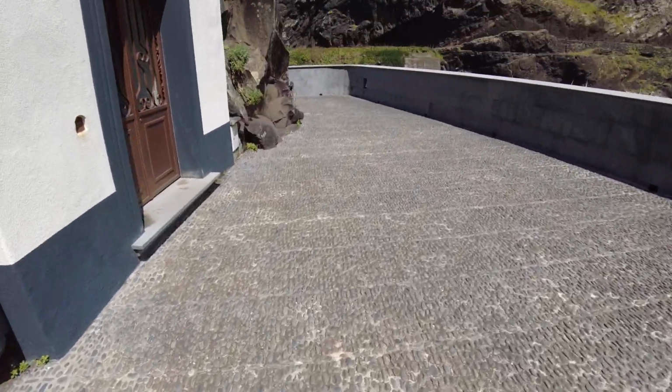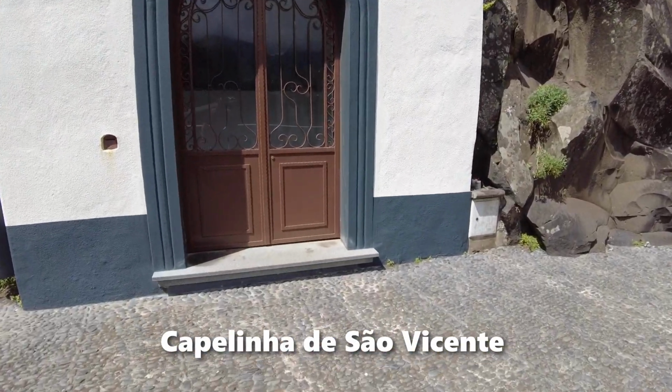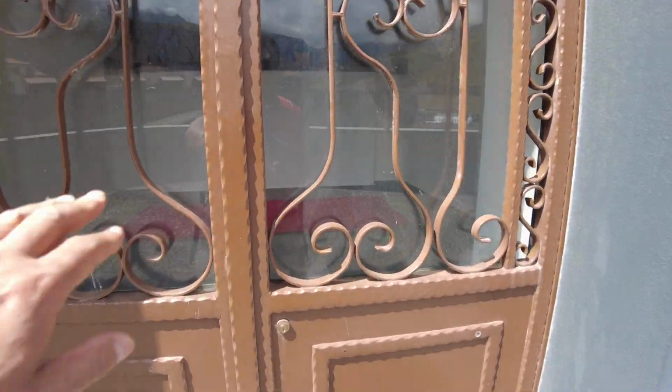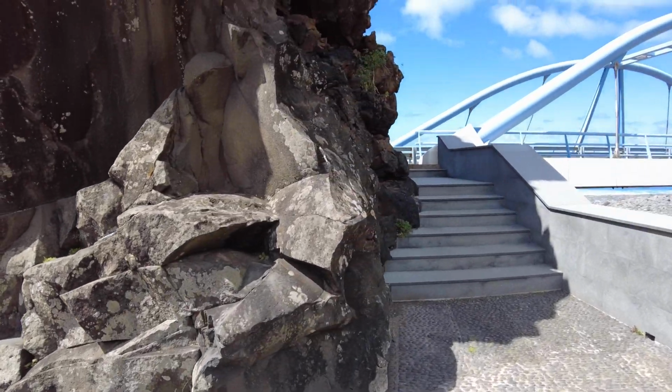And down these steps here. And this is it, as close as I can dare to get. And I think it's locked. Yeah. But it looks as if there's a red rug inside. Let's go all the way around it.